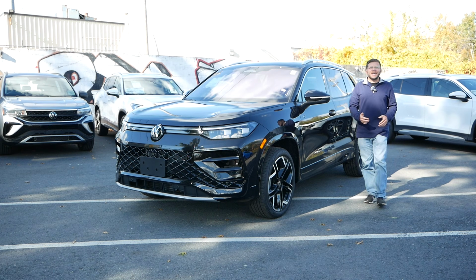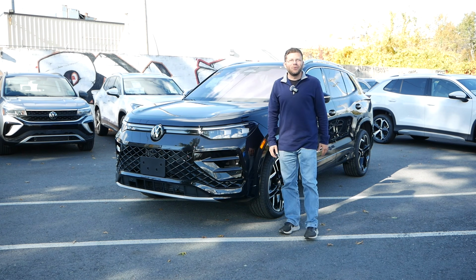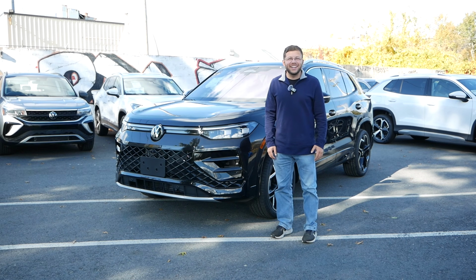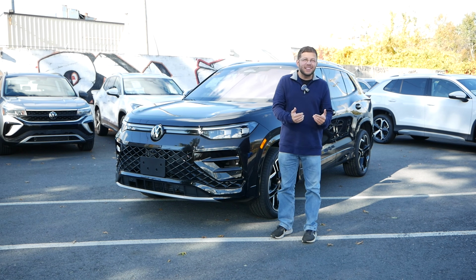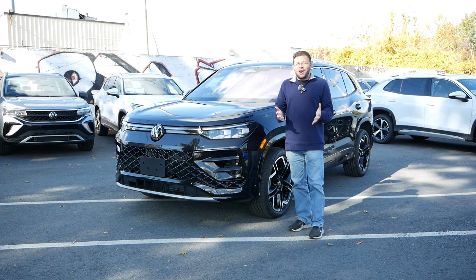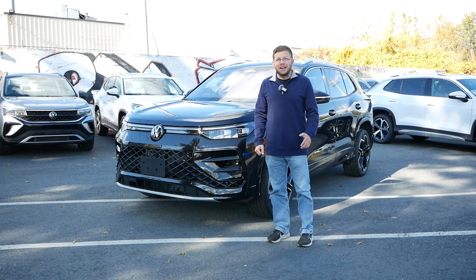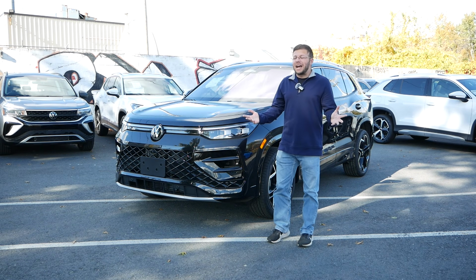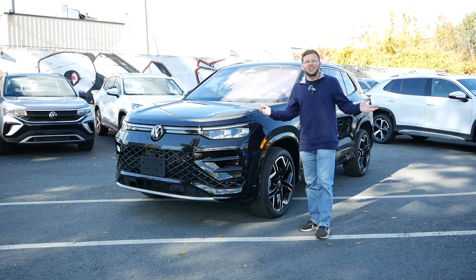When Volkswagen decided to drop a more powerful turbocharged four-cylinder engine into their Tiguan, I got very, very excited, because early announcements were that it was going to come under $50,000, it was going to be a top trim for the 2026 model year, and on paper, it looked like a better deal than an Audi Q5. Well, the day has finally arrived where the R-Line Turbo is starting to hit showrooms across the country.